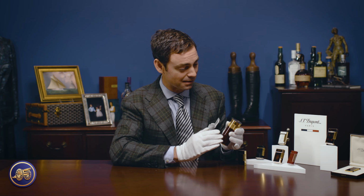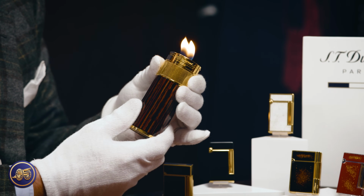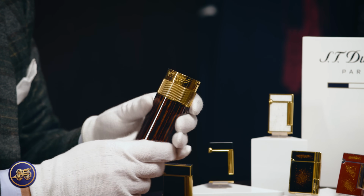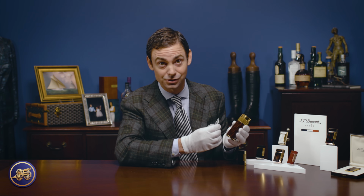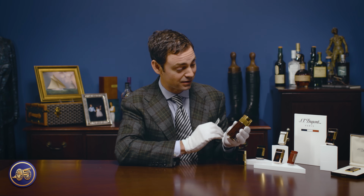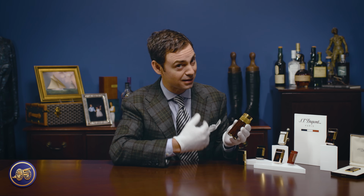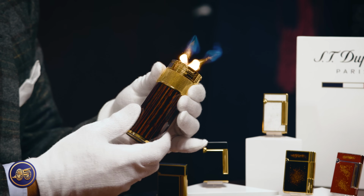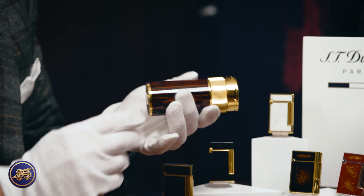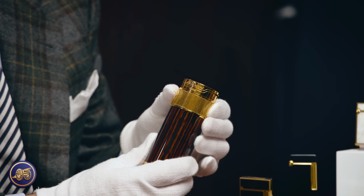And another thing that I like about this, making it perfect for cigars, is that dual flame. This is an early example of Tissot-Dupont introducing that gold flame into their lighter collection, and is one of the few, if not only, examples of table lighters from Tissot-Dupont that I know of that again feature that dual flame. This is a stunning masterpiece and one that would be a perfect accessory to any fine smoking room.